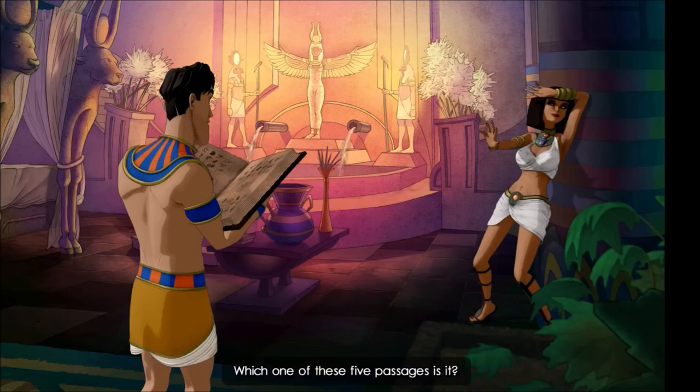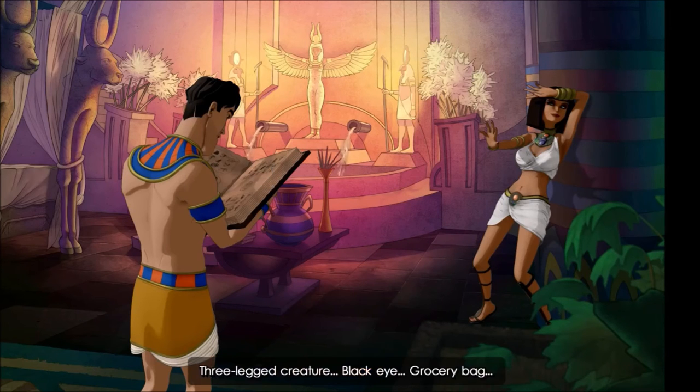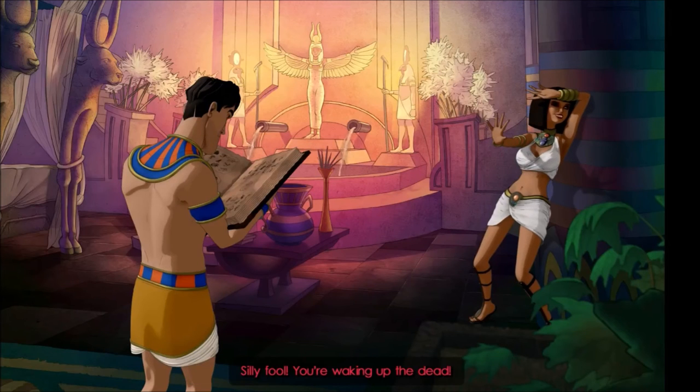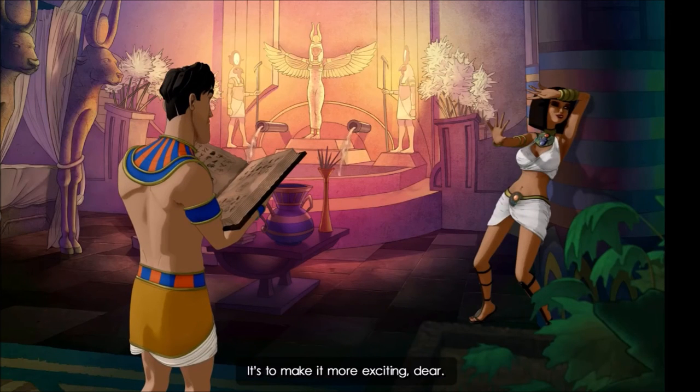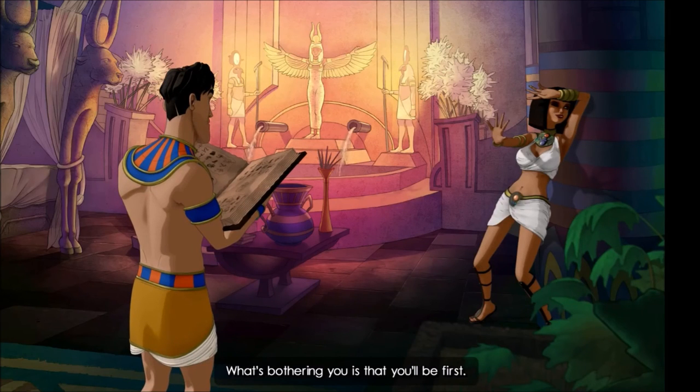Which one of these five passages is it? Right. Ooh! Something really bad gonna happen if I choose the wrong one. I'm gonna do the first one. Three-legged creature. Black eye. Grocery bag. Silly fool! You're waking up the dead! It's to make it more exciting, dear. Second passage. Hourglass. In order. Girl in profile. Bird. You're going to get us all sent to hell, Amenophis! What's bothering you is that you'll be first.